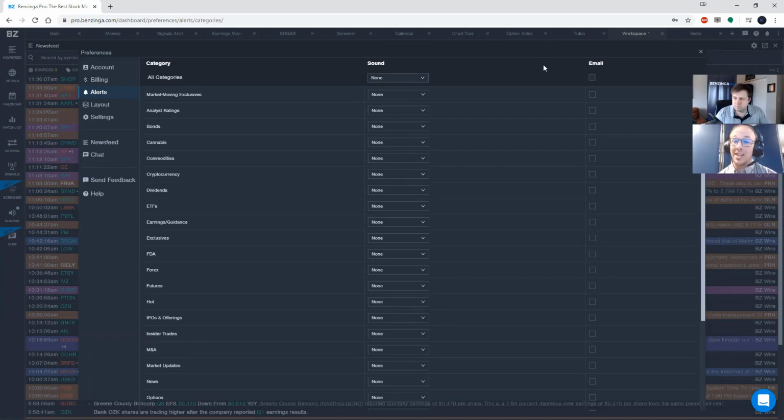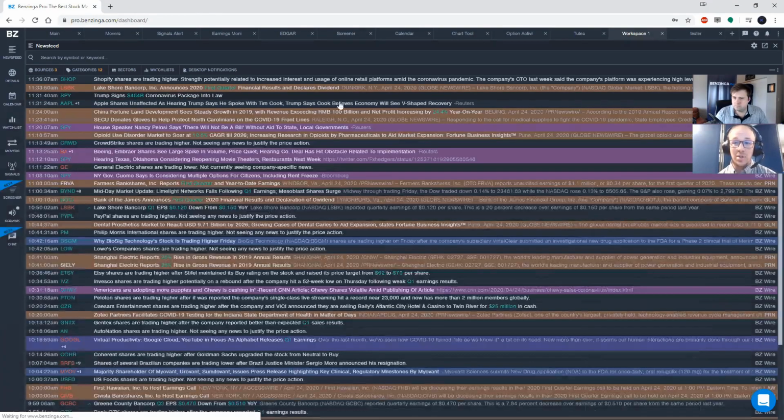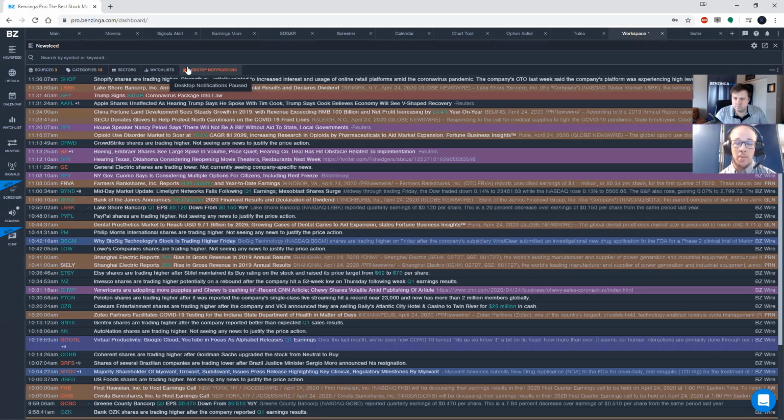Or you can turn on desktop notifications on the main filter toolbar. And that way, even if you're on a different screen, maybe you're a broker or something like that, if a new news item hits, it's going to give you a pop-up on your desktop. Absolutely, and that's a really good point. One more thing to add there: the desktop notifications on Windows appear in the bottom right, and on Mac appear in the upper right. So be advised on where to actually look for those.